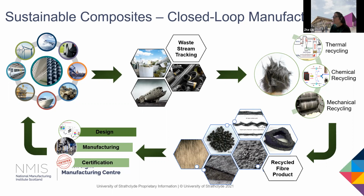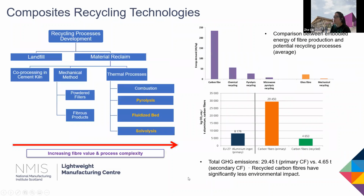This program will focus on all the elements listed here, and I think the most important thing is the recycling technologies. So next, I will do a brief introduction about different recycling technologies.